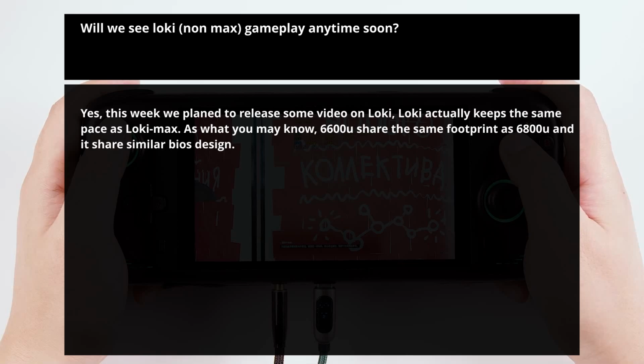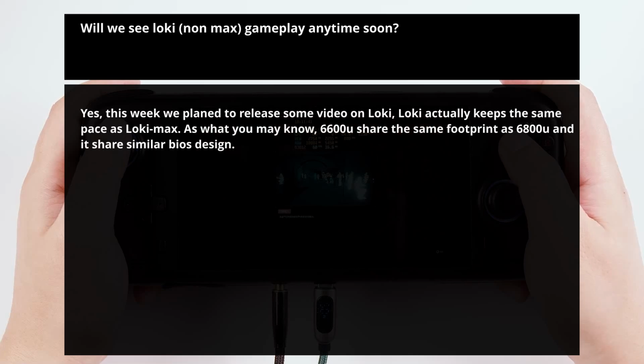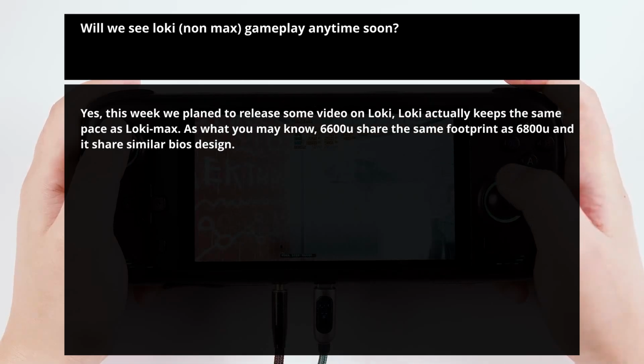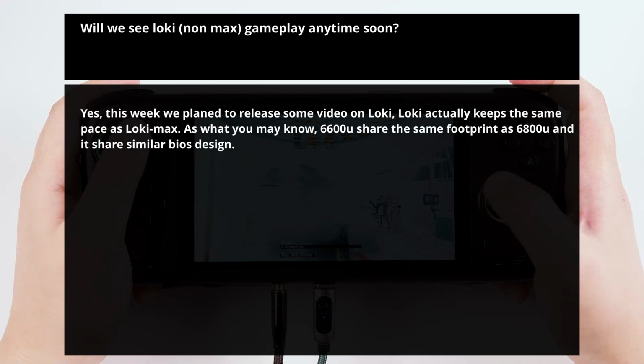The next section is communication. First question, will we see Loki non-Max gameplay anytime soon? Yes, this week we plan to release some video on Loki. Loki actually keeps the same pace as the Loki Max. As you may know, 6600U shares the same footprint as 6800U, and it shares a similar BIOS design.